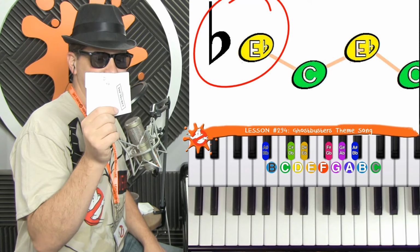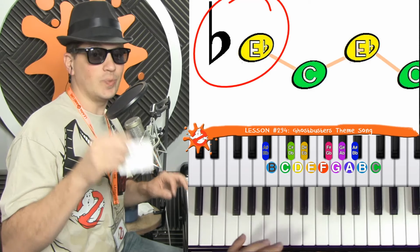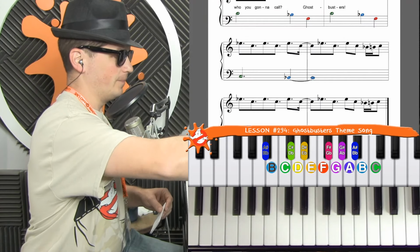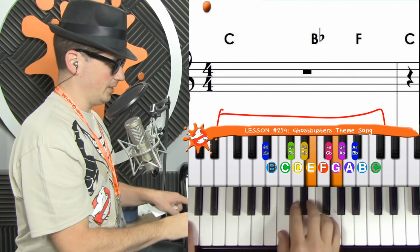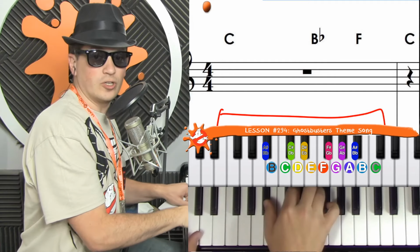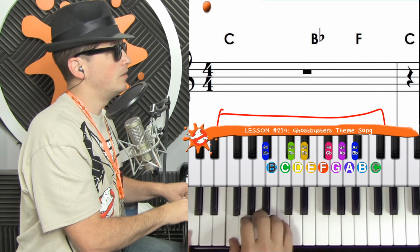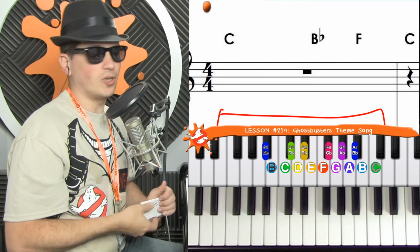Number 2, these chords in this song are what I call the Sweet Home Alabama chords. Man, this is like level 4 stuff here. So right here, these chords, the C, the B flat, and the F. Those are the chords for Ghostbusters. It's also the chords for the Sweet Home Alabama song, and a bunch of others too.